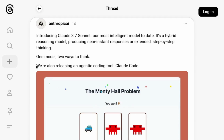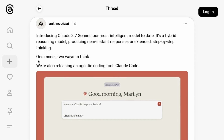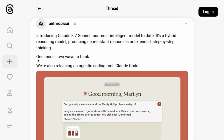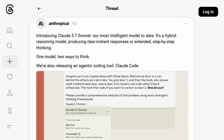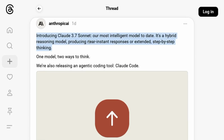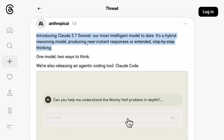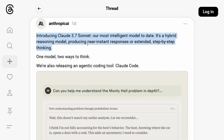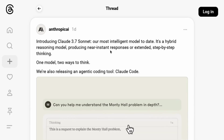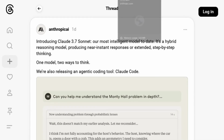Anthropic released its most intelligent model to date, Claude 3.7 Sonnet. There are a couple of cool features, like its hybrid reasoning model that can produce either near instant responses or extended step-by-step thinking responses, which is similar to reasoning and thinking models from Gemini, Perplexity, and ChatGPT. And there's the agentic coding tool called Claude Code, which we'll get into in a bit.